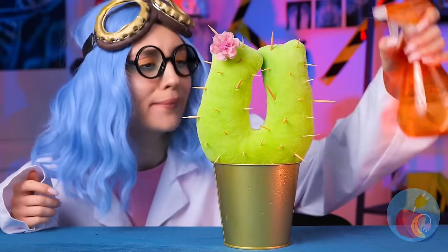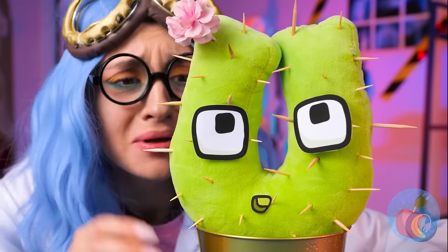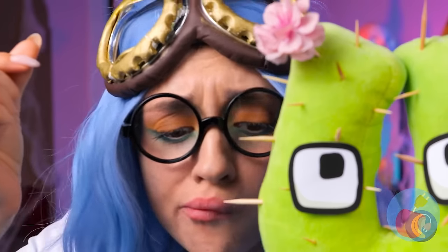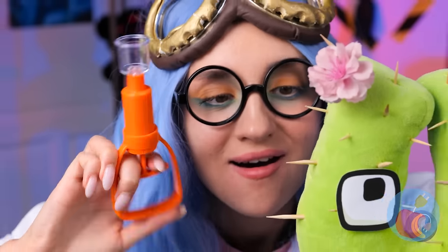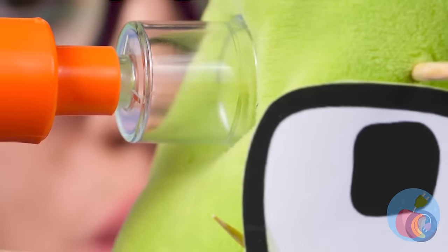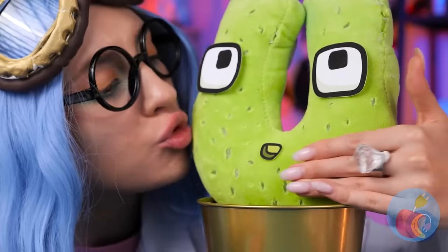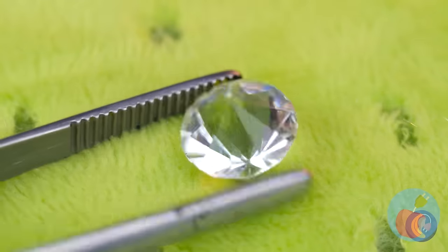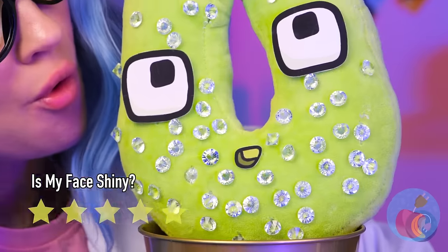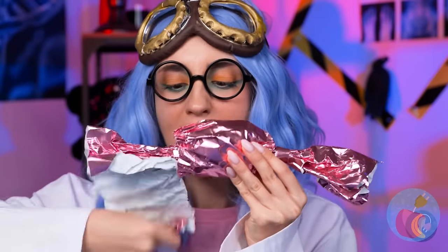Wait a second. That's no cactus. It's you! We need a hands-off approach. With this pump, they'll fly right off. Now let's fill up these holes. And why not add some sparkle? Ooh. Aww. Let's dig in.